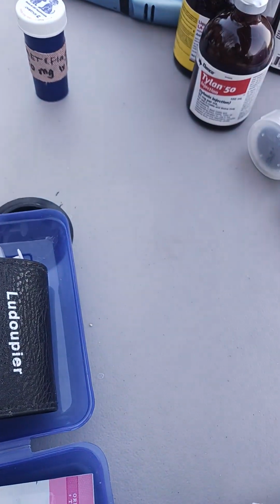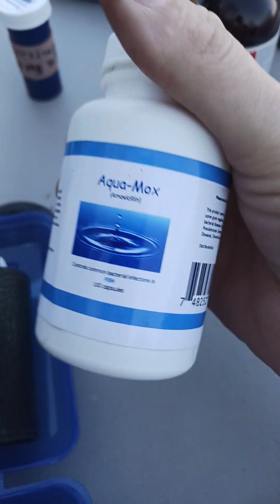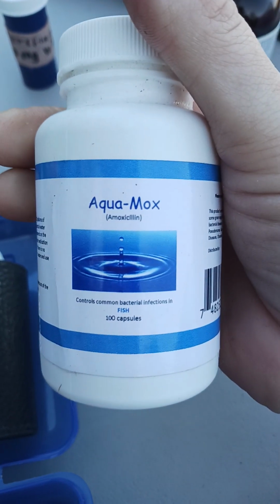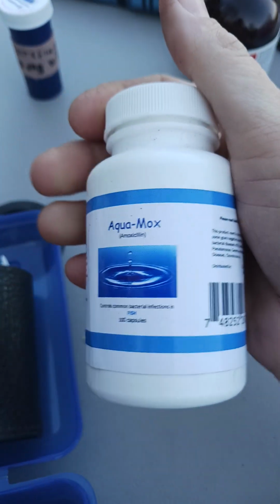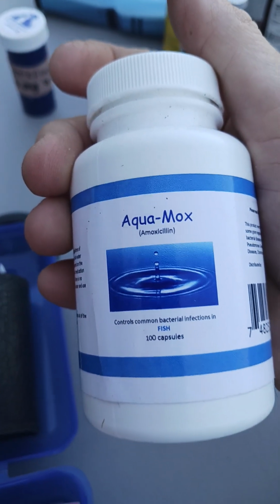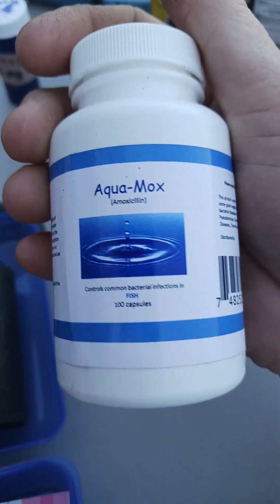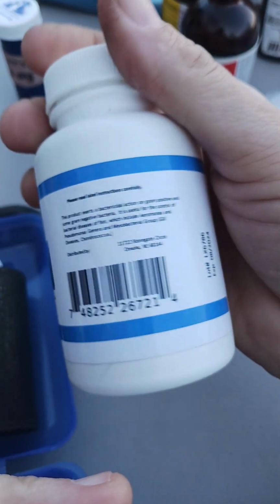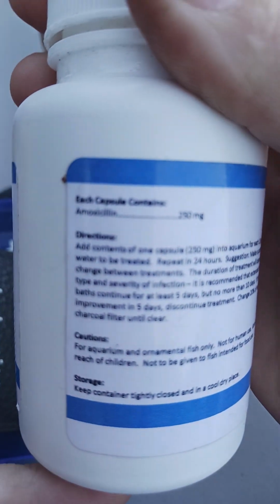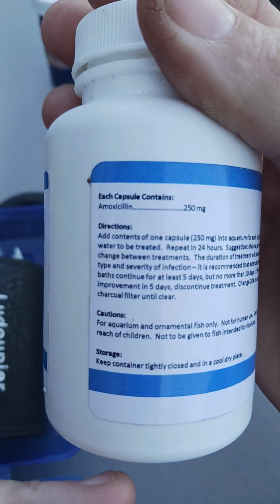All right. Another fish thing is an Aquamox. It's amoxicillin. You can get both of these online right now. I don't know about the Aquazole, but the Aquamox will be pulled from the shelves. This also, let me see here, amoxicillin, the only ingredient, 250 milligrams.